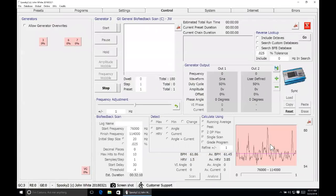Normally that will be stopped. At any time when you have Spooky Pulse connected, clicking on the graph toggles your pulse display. And so you can see at one time my pulse went up to 80. Must have been some exciting point I was stressing there. And it's dropped down to around 54 as a minimum.